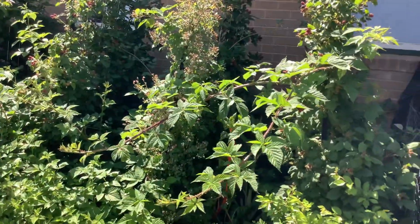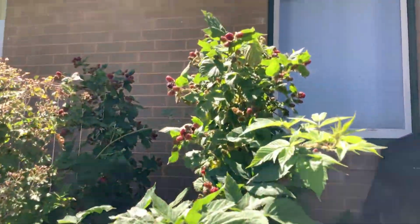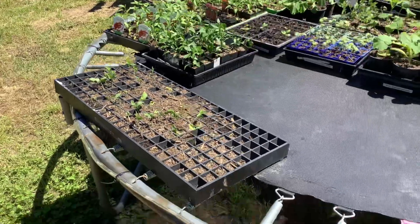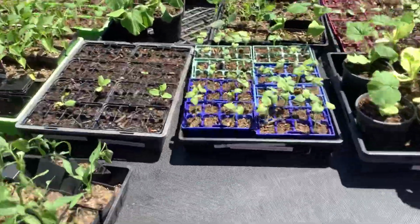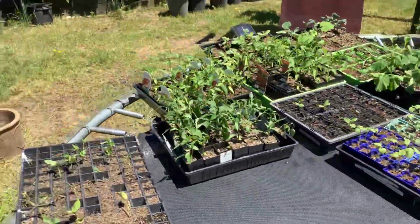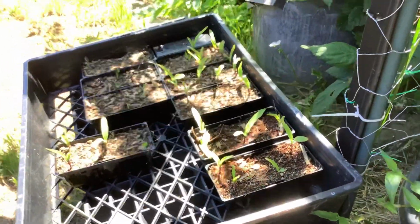Got some very strong first year canes for the silverberry, the fruiting canes for next year. Covered in fruit. Which is awesome. We've got lots of seedlings, chilies, squash, marrows, okra, beans, snake beans, watermelons, chilies, all of that. Strawberry popcorn.